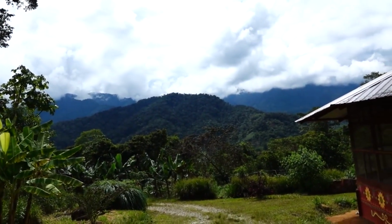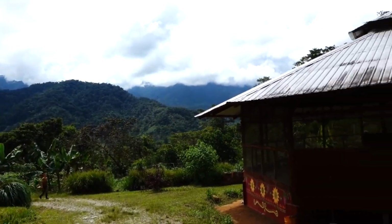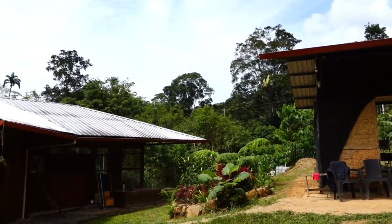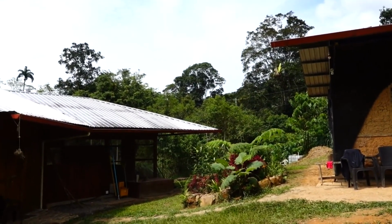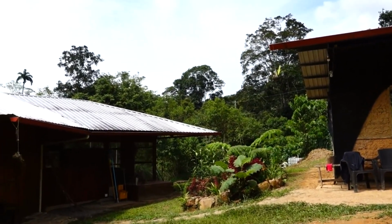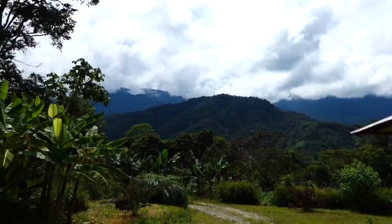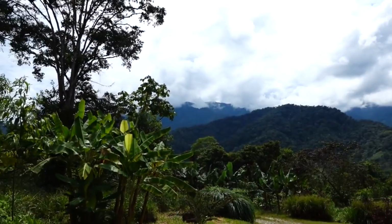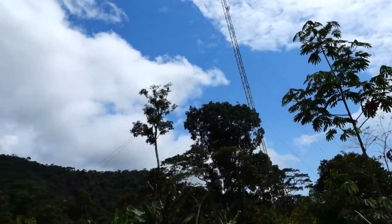There's the community center again. We have a bit of an ornamental bed. Yeah, beautiful view right here. This is also towards the power line, if you can see that in the background. So we are in the foothills of the Andes in rural Ecuador. That's our internet tower, that metal structure you see. The rest, of course, are trees.